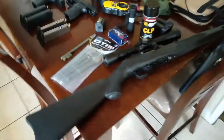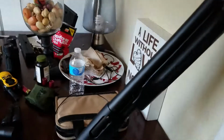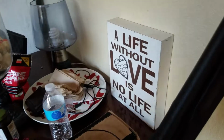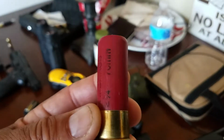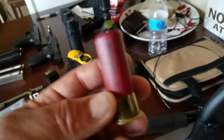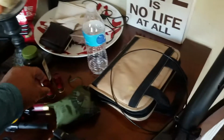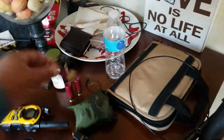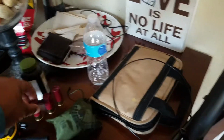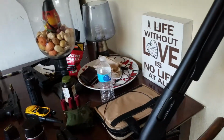Or there's 22 caliber pistols, or a 12 gauge shotgun. Talk about honorable mention. This will put somebody down. This is a high brass game load. Number 4 buck is probably your better option, because there's a lot of little pellets in here. But hey, this will tear somebody up. I wouldn't want to get hit by this. That high brass gives it more power, so it's kind of like a magnum effect. Or you can use double-aught buck. Again, it's up to you.